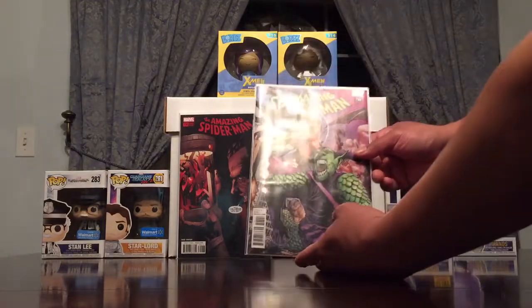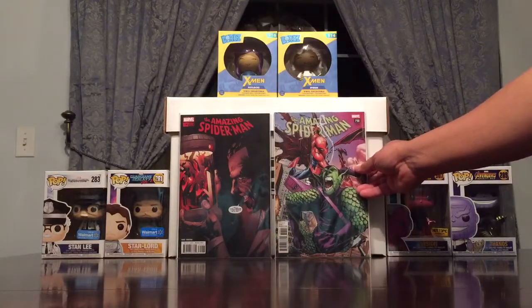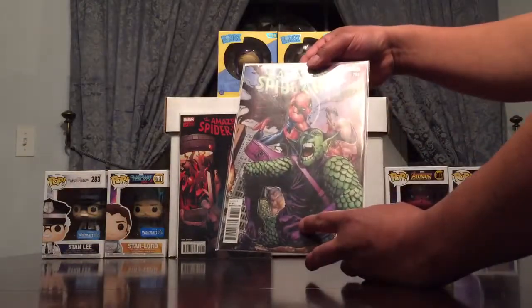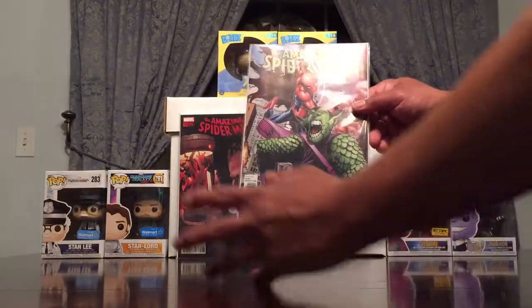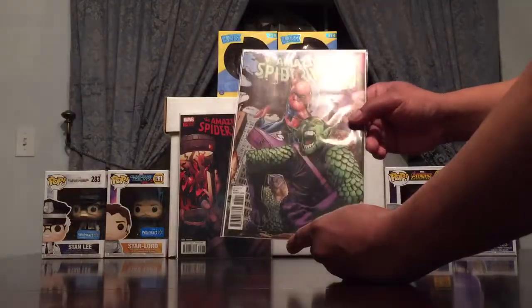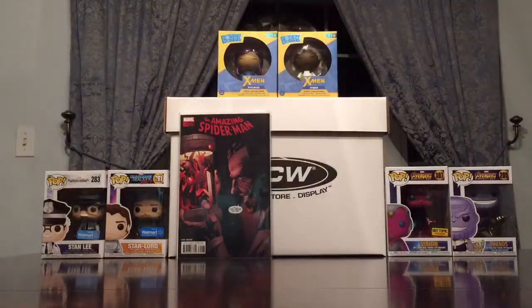Bam! $7.98. Now, for those of you who own this book, you guys already know this is actually the confirmed first full appearance of Red Goblin. And now I noticed that the Roberto Ramos covers, they're actually connected covers. So when you collect them all together, they actually form a big picture. So I noticed with 797, it actually forms.